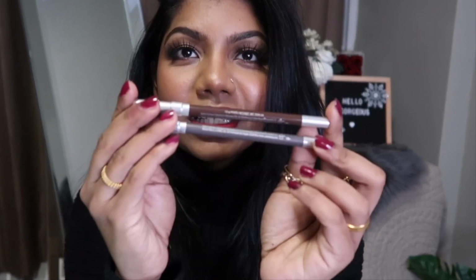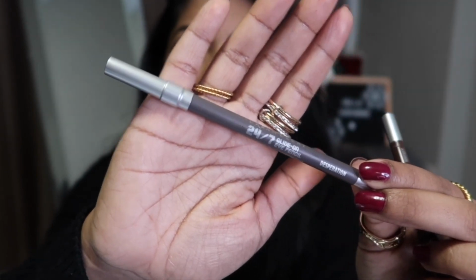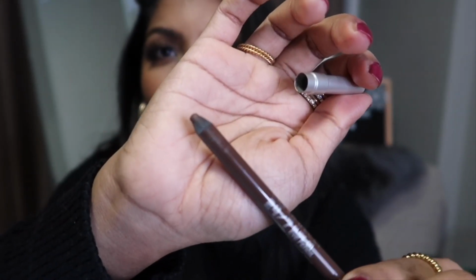There was a time when I used to wear a lot of black kohl pencil, but these days I don't really think, maybe it's not the trend, or for some reason I don't like wearing black on my eyes anymore. So the eye pencils that I was wearing pretty much all the year round last year, that is these from Urban Decay. This gray color is Desperation, and it is called Whiskey.